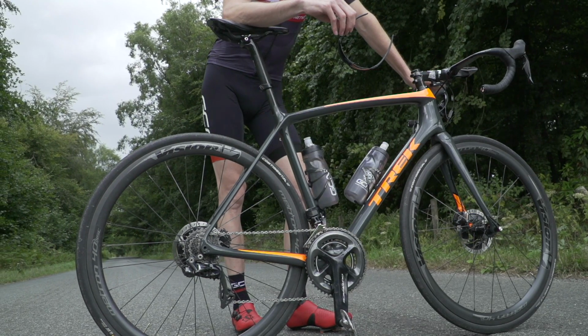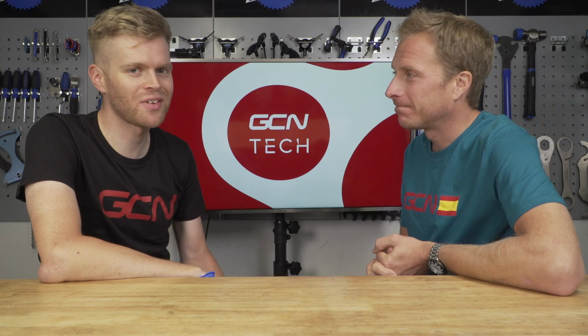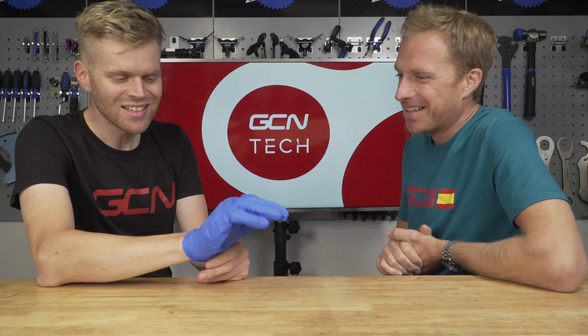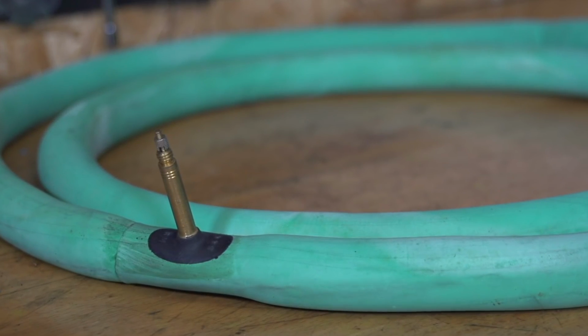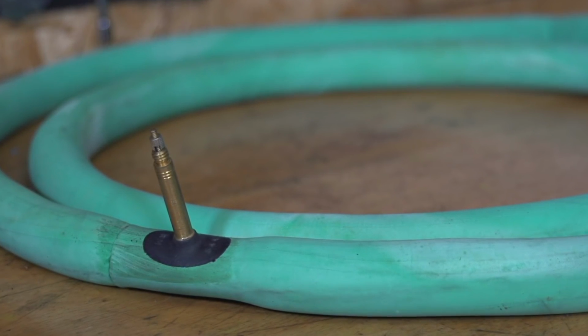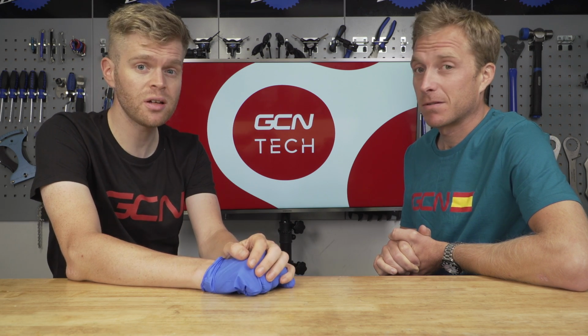Right then, Ollie, where are we going to save some weight first, mate? Well, John, I'm a big fan of latex. Yeah, me too. So in all seriousness, latex inner tubes are a great way to save weight. Now, typically a latex tube will weigh around 60 grams, which you compare to a standard butyl inner tube, which weighs around 100, 110 grams. So you can instantly save about 50 grams per wheel.